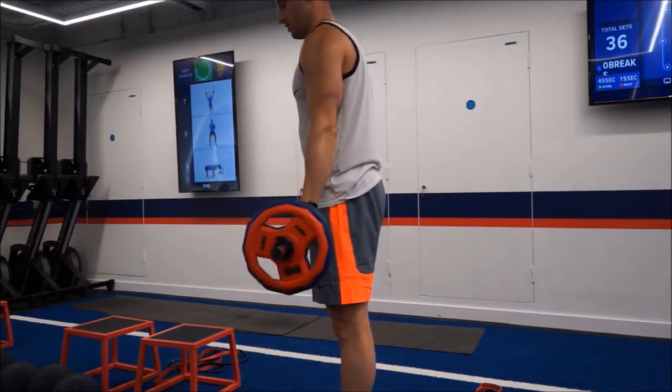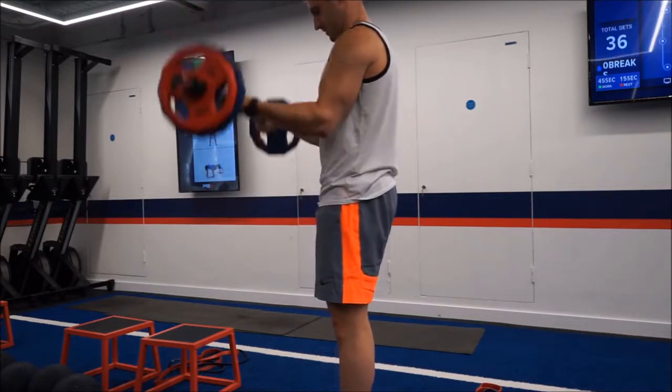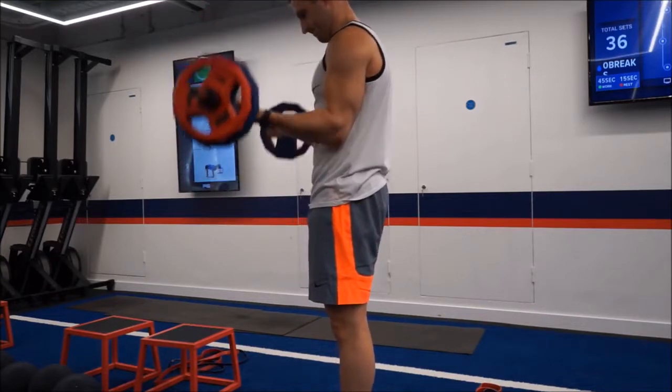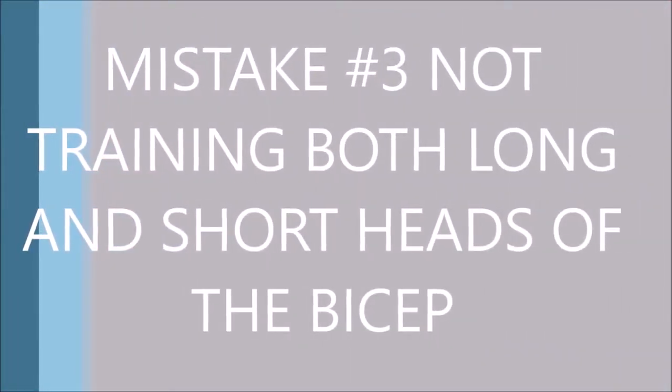You can implement this when curling by contracting the triceps at the bottom of every rep to ensure that the biceps are fully lengthened before each rep, which will also help maximize bicep recruitment in following reps, targeting both the short head and long head of the biceps.